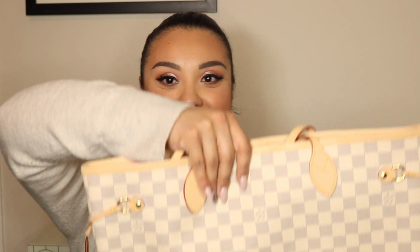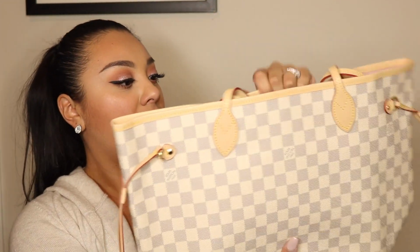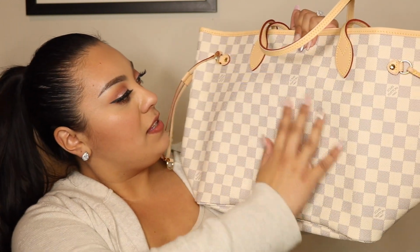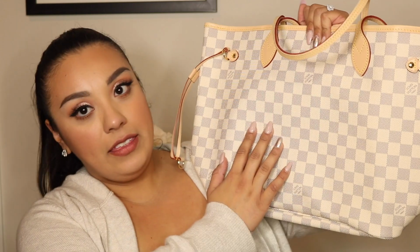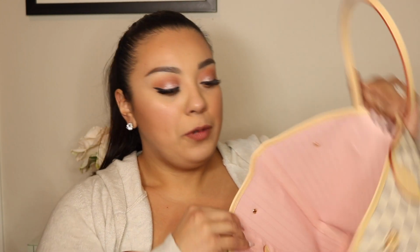And this is the bag. So I picked up the Damier Azur MM size bag. So this is the cream color and the blue printed here. You have the vachetta in regular neutral color, and the inside of the bag I picked to be rose ballerine. Normally it does come with a cream or vanilla type of lining on the inside, but I was dead set on getting this one. I normally am not a pink person, but for some reason when I saw the pink ballerine lining, I just really liked it.